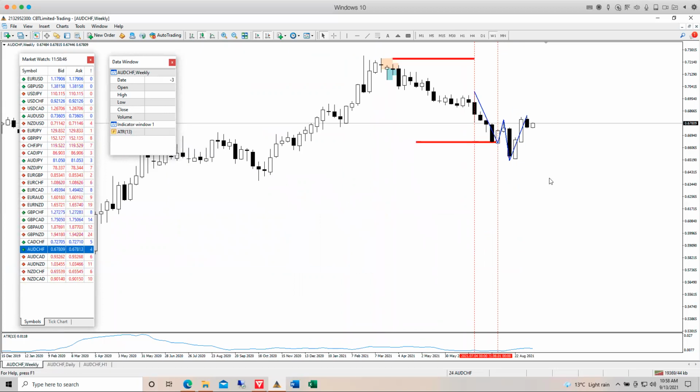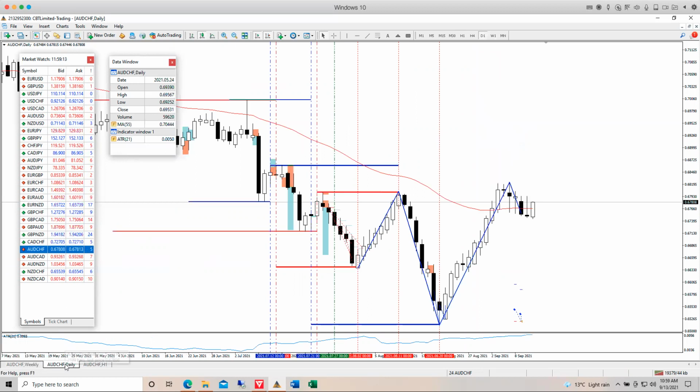Right, Aussie Swiss weekly, another picture that looks very similar, for instance, to Aussie Yen and to Aussie USD. So the close on this one, just confirming 7.4 and the high. Yeah, so this is a bullish impulse wave. So phase one definitely over. That cyclicity has broken down. There's nothing for us to do there at the moment. Dropping down to daily time frame, looks like that.